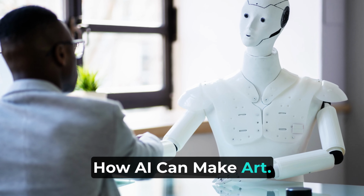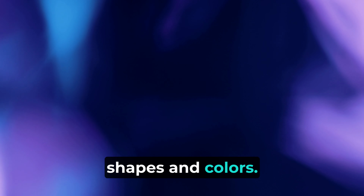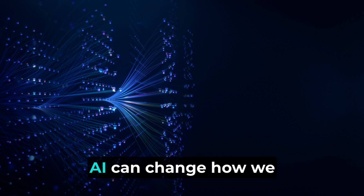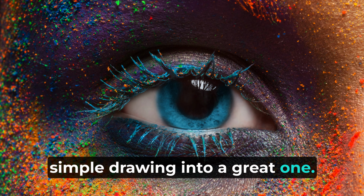Rocket. Part 1. How AI can make art. AI has gotten better at making art in the last few years. It can make different shapes and colors. It can also copy how famous artists draw. AI can change how we make and see art. Let's see how AI can turn a simple drawing into a great one.